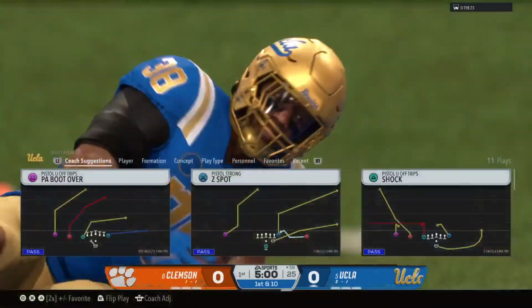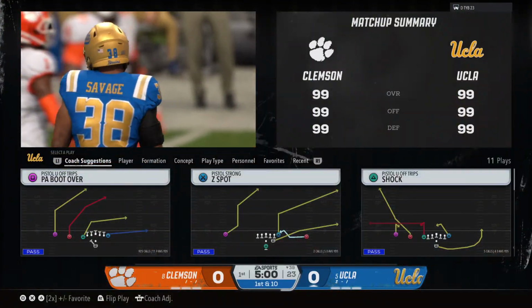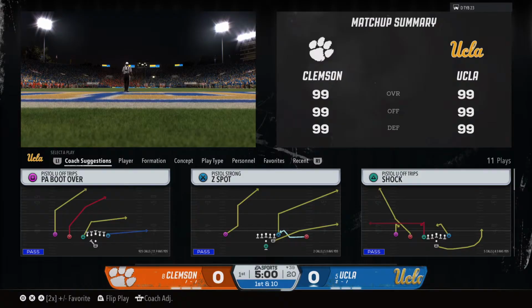Some decision to start this game. You roll the dice on the opening kickoff. You steal a possession and set up your offense with momentum.